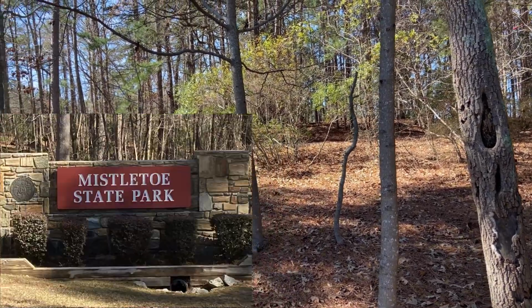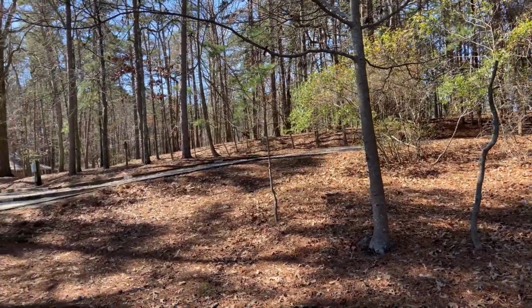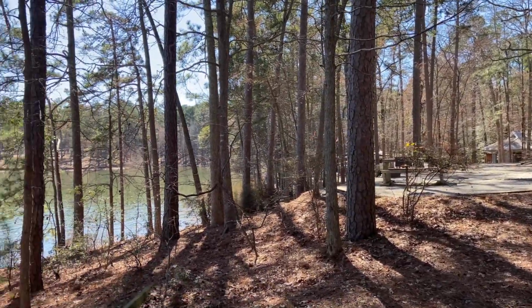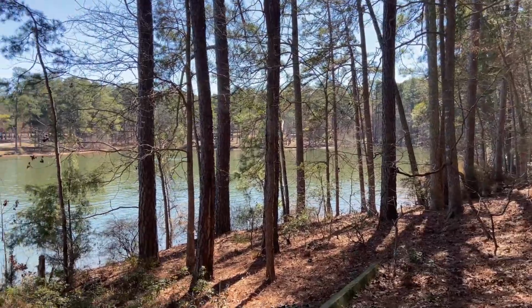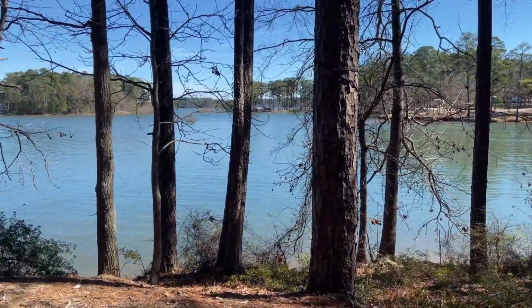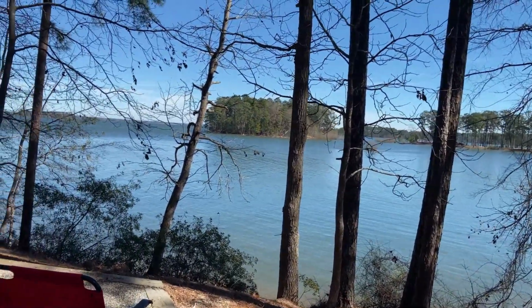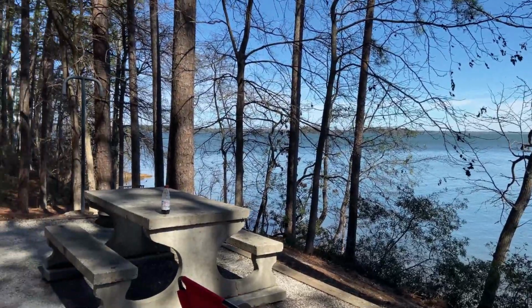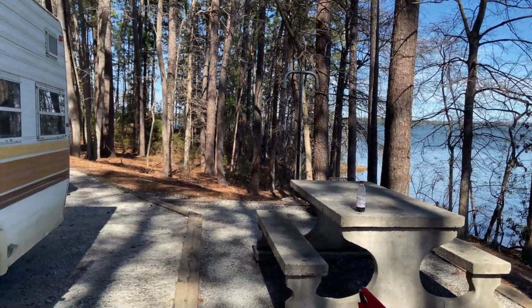All right, so we made it. We're at Mistletoe State Park in Appling, Georgia. And we actually got a waterfront site, which is kind of nice. It's a little cold for swimming though, so I don't think we'll be doing any swimming. But I'm just kind of showing off our site.